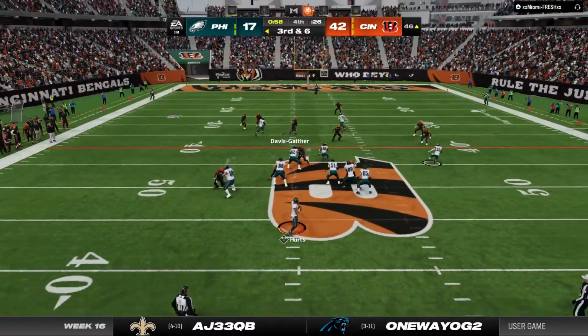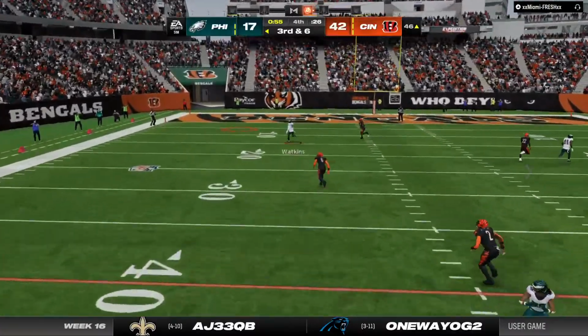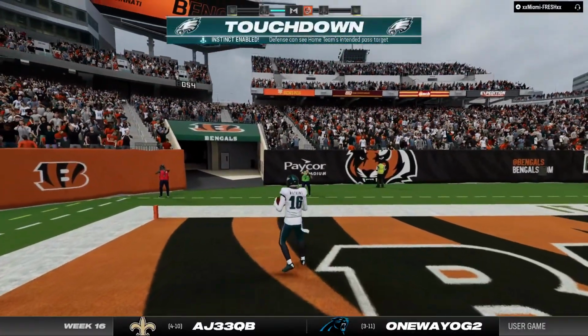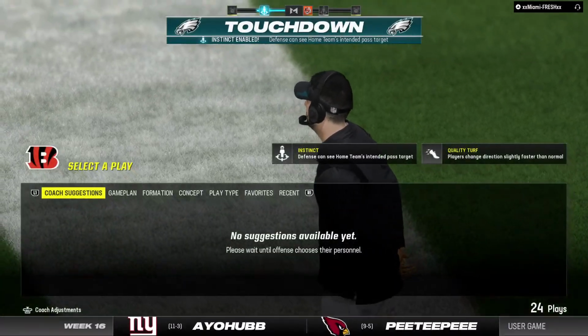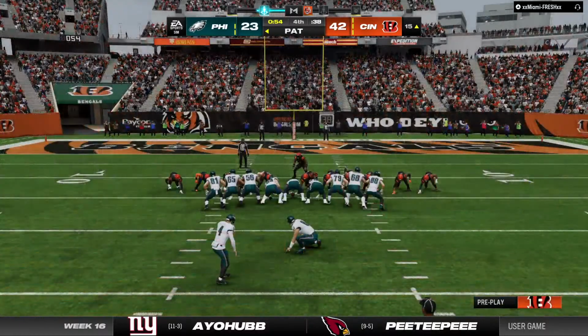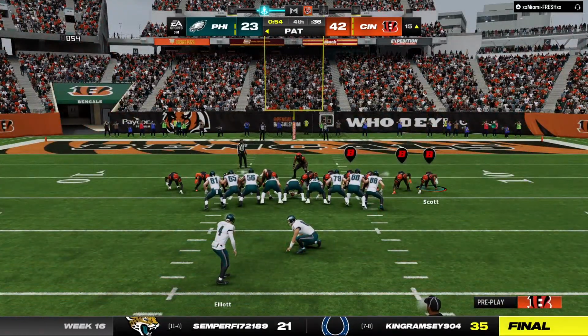Hurts. He's going to look deep for Watkins. And this is caught inside the 5. Touchdown, Philadelphia. Quez Watkins, 46 yards. And the Eagles get a bit closer.